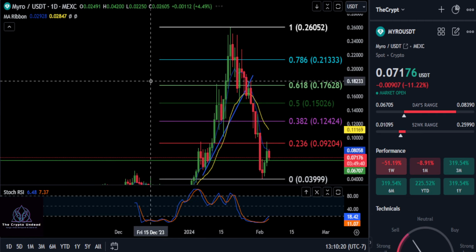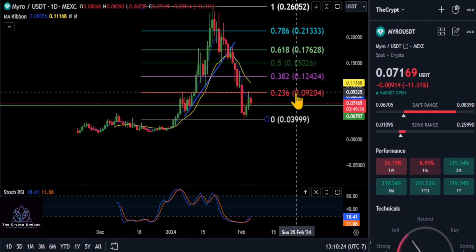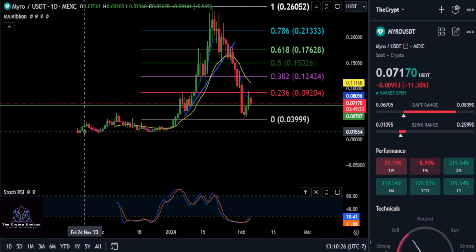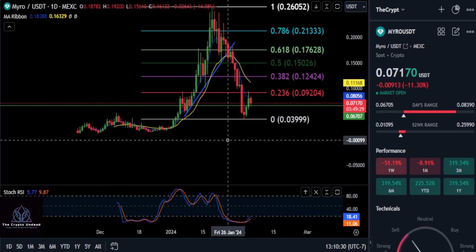So if we zoom out to the daily chart, there is a good chance that MYRO, after getting that rejection there, is coming back down to this volume area here. The low, pretty much a penny on MYRO, is what we're looking for here.